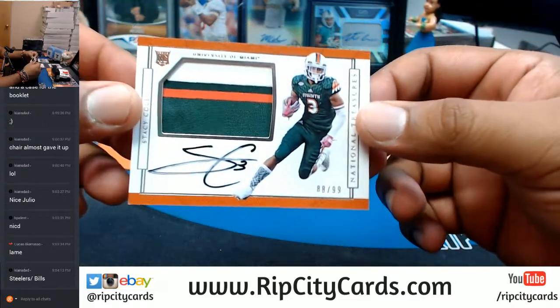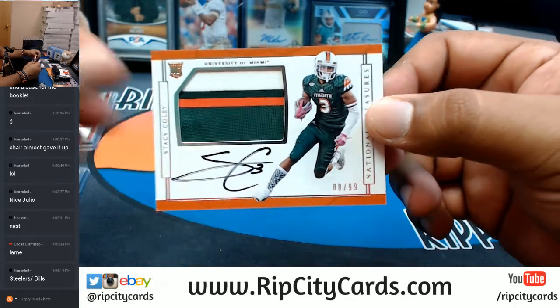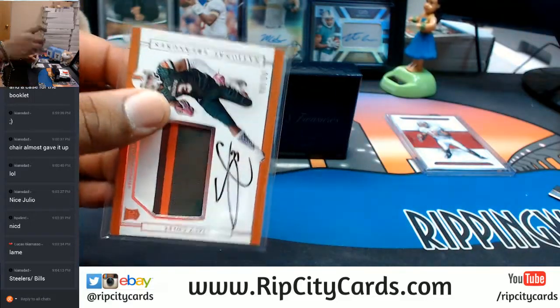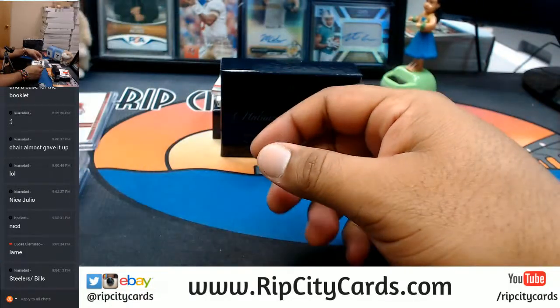Stacy Coley, on-card auto, three-color patch from the U, baby. Numbered 88 out of 99. That's nice. Of course, I say that because he went to the U. I'm obligated to say that. But in my opinion, he is a nice receiver playing out there in Minnesota.